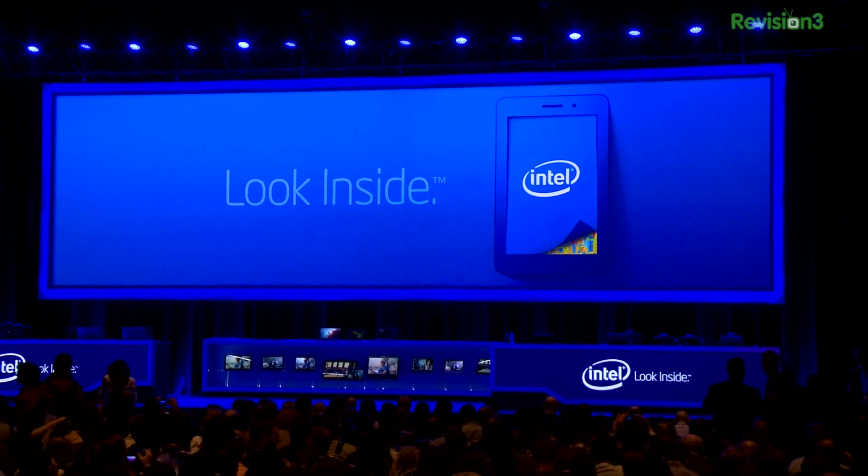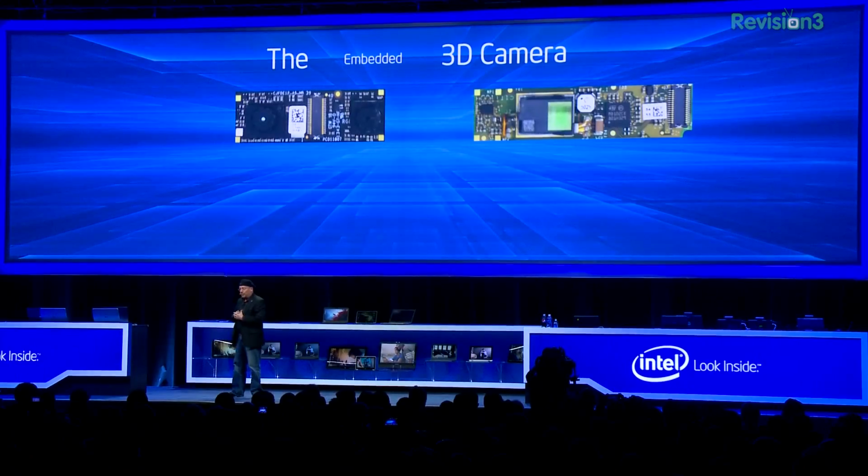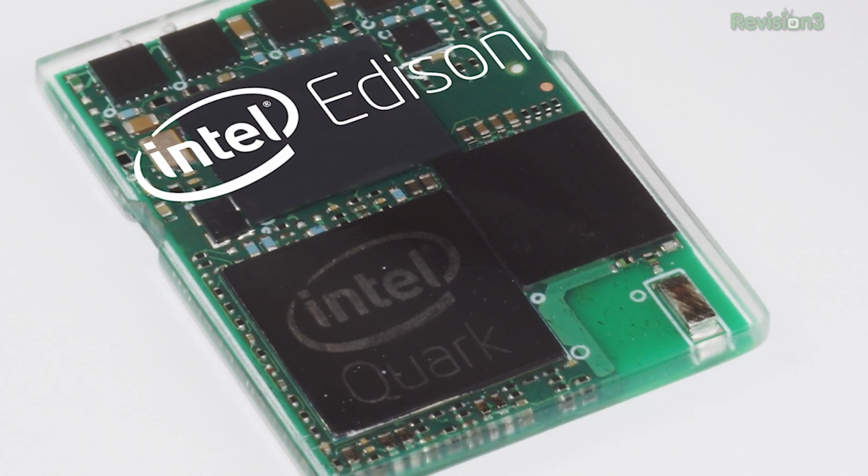Reeling you back in. You're at the Intel event, lots of little devices they were showing off. Edison, a 22 nanometer system on a chip, sort of the cousin of Quark, runs Linux, has built-in Wi-Fi and Bluetooth, and can connect to an app store, to promote the idea that Intel wants their Internet of Things and they want it built now.